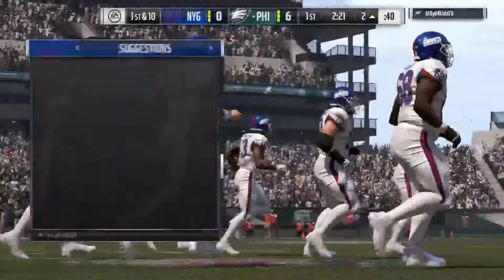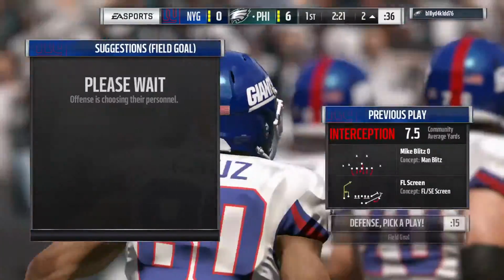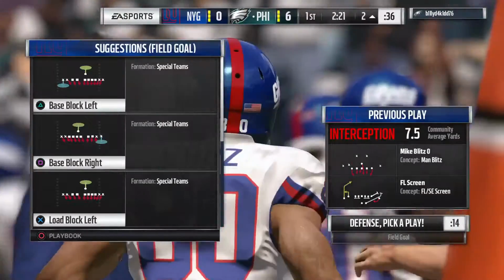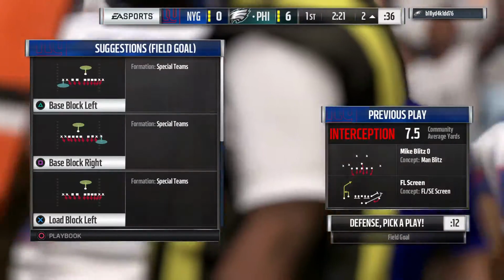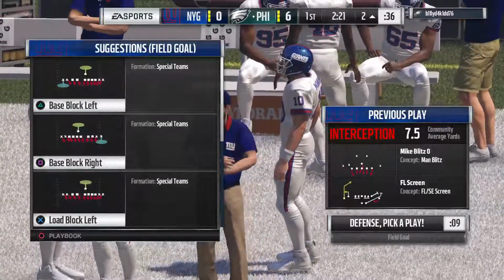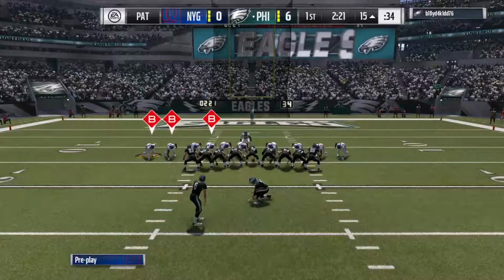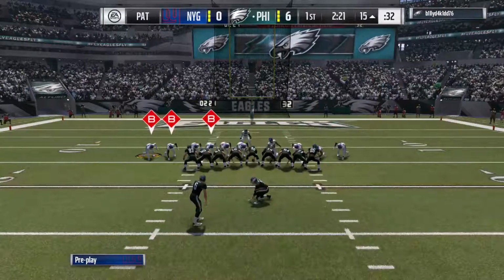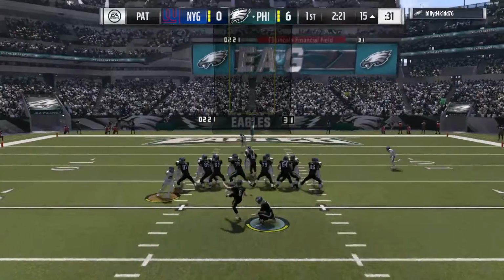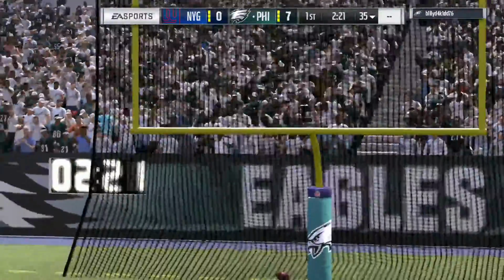So a pick six there out of the nickel package. They went with 5 DBs. Almost becoming the base package in the NFL is the nickel. Hard to throw against. That was demonstrated one more time. A pick six going the other way. Caleb Sturgis now for the point after. He's got it, and the Eagles lead at 7-zip.